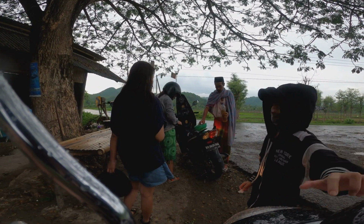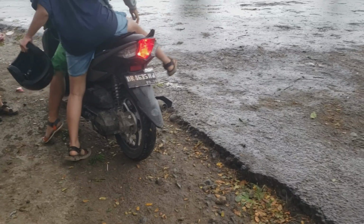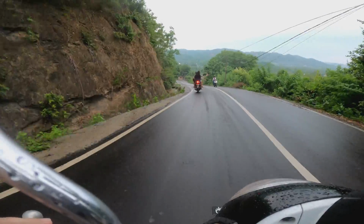Alright, so this is how you get gas in remote areas. Just had to stop and get some gas again. We're gonna be riding off that way. Came from that way. Alright, we'll see you back in Mataram.